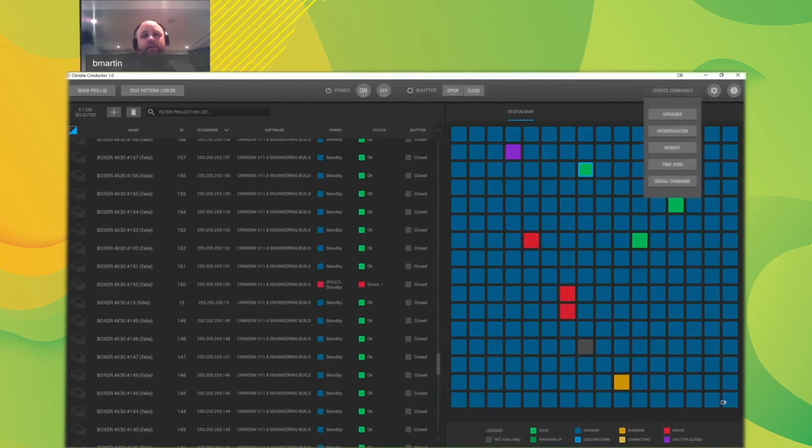Up here we have service commands, so you can actually upgrade your projectors through this tool. You can pull integrator files, you can reboot your projectors, you can sync all the times between them, as well as you can send serial commands. So when you click serial commands, a small API pops up and you can send any of our supported serial API commands through this tool.